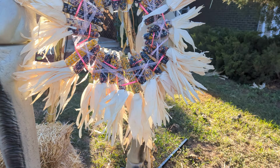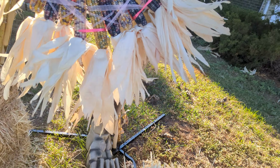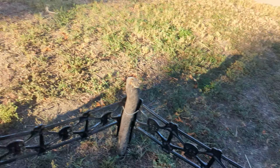And then we have some cool fencing. So, yep. And then Mom... oh, there's a little bit of a glare. Okay, Mom actually made this wreath with her friend Kyla. And it's made out of corn, as you can see, from our garden. And then let me jump back over the fence.